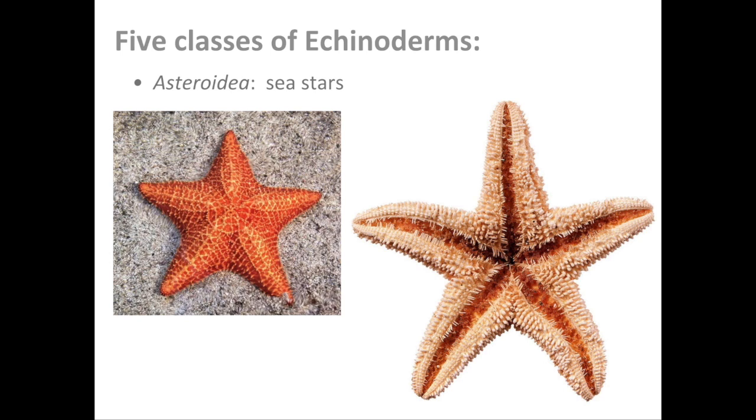Another one, Astroidea. So Astroidea, aster, in flowers. There are asters, and you might know astronomy. So aster means star, right? These are the sea stars. And in many environments, we find that the sea stars are a very important part of the ecosystem.